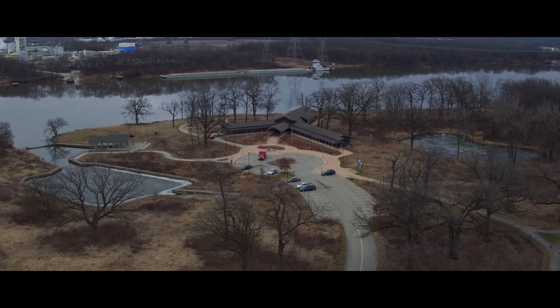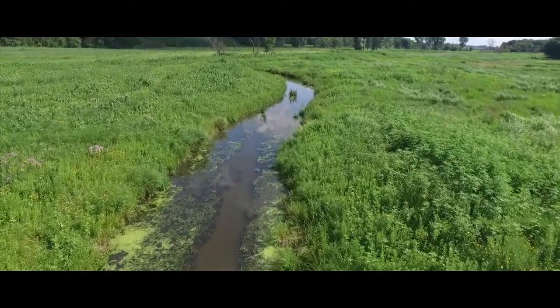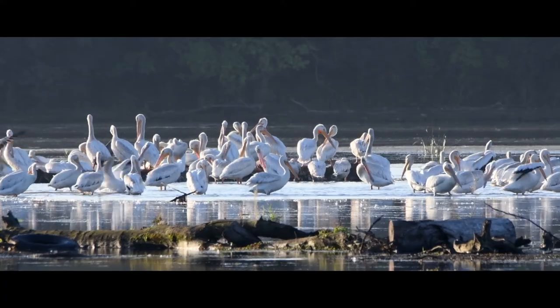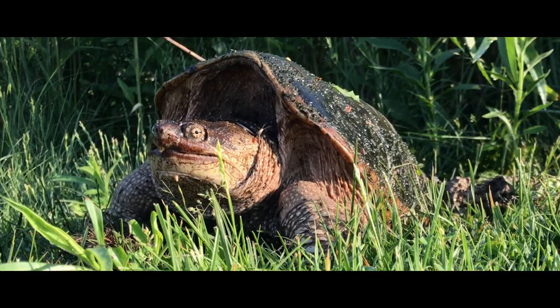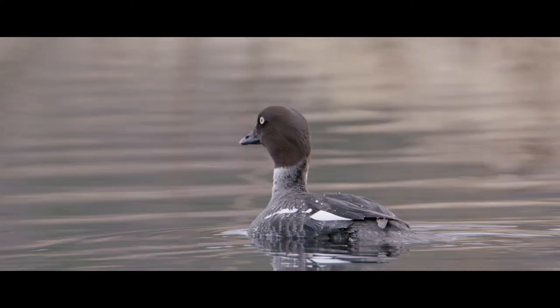There's a lot more work to be done, and we're just getting started. Roll with us on this adventure and become a champion for nature so future generations can appreciate and explore everything Mother Nature has to offer.